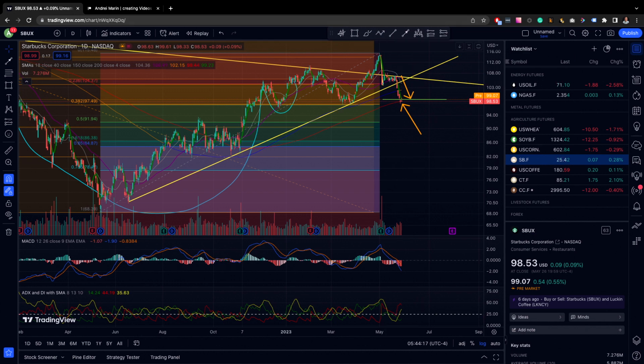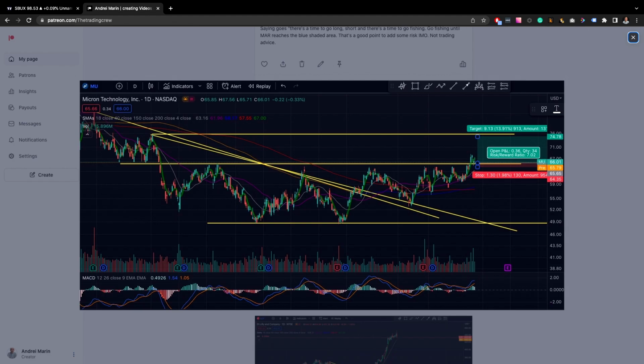Guys, let's review the best trade of last week because this was simply poetic. Last week, I think it must have been Wednesday or something, I had sent out this signal on Micron. For some of you guys that caught it with me, congrats. We had such a tight stop loss, we were only losing $1.5 or $1.3 per share, and we were making $9 per share. So a 1 to 7 risk reward ratio.